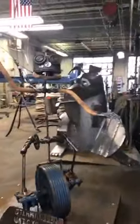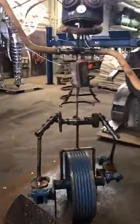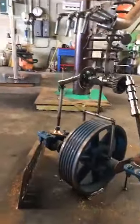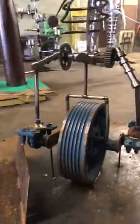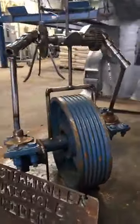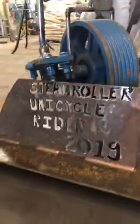Let's move on to Super Welders 18. Have a guy riding one that looks like one of those electronic unicycles. Steamroller unicycle rider.